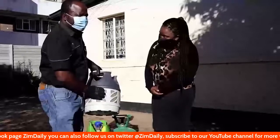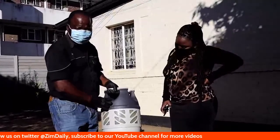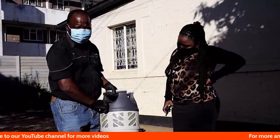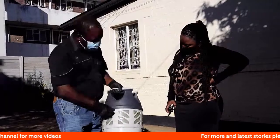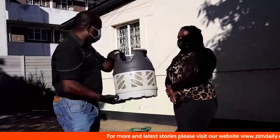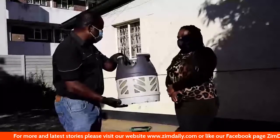So, for instance, for this type of bottle, when you fill it up, you're not supposed to fill the whole bottle right to the top. You're meant to leave a little space, 80%. And you will see that every time you go and fill up your bottle, you are going to get 5 kgs. If it's lower than where it needs, then you know someone is not filling the bottle up for you.